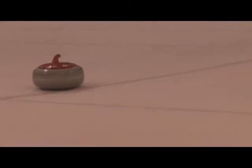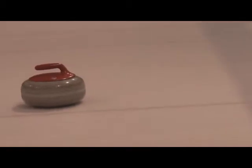Well, I started curling about 8 or 9 years ago. I'd go up to Northern Ontario and curl once a year in what's called a bonspiel, a tournament. And we needed some people to curl with down here. And Kalamazoo is such a perfect area for curling.